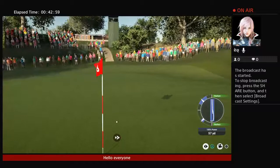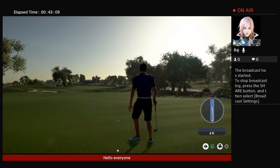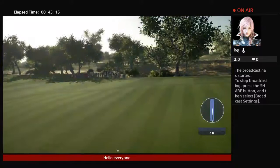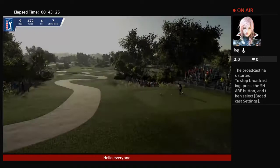And I am pretty sure he's gonna like that. And this for the birdie. And that putt drops. And after that hole, two under. And he's tied for third place on the leaderboard. And next up is a par four, folks.